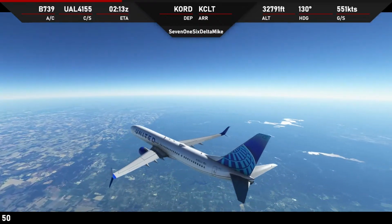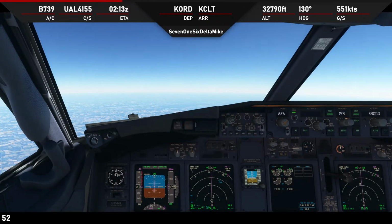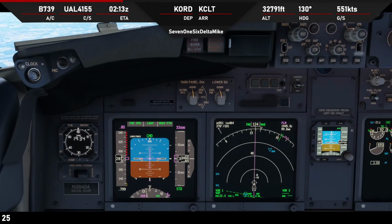Delta 1465, right, direct clear to land, wind 270. 2 direct, go to land, 4221.